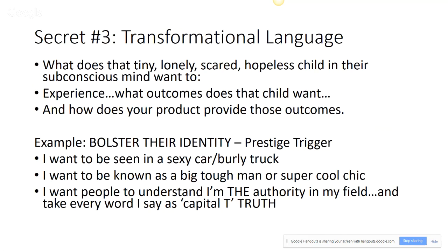So what you would want to do for this is think about that tiny, lonely, scared, hopeless child in their subconscious mind, who is riddled with skepticism and filled with doubt that anything is going to solve their problem, even if it's a t-shirt that makes them feel sexy, right? That's still a problem they have. They want to feel sexy. You have to look at that and say, what outcomes do they want? And how does your product provide those outcomes? There's a couple different ways you can do this.